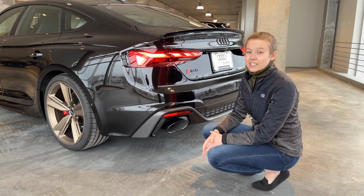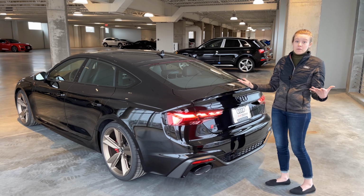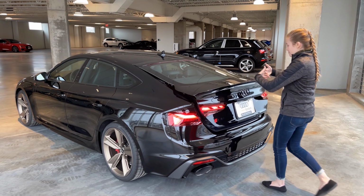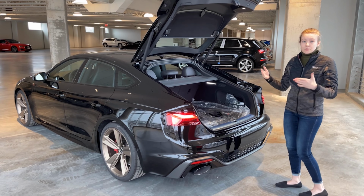But now we'll stand up and take a look at some of the convenience features that are still offered on the RS5. Now let's say you're coming back from Costco and you have tons of stuff in your hands and you want to kick to release the tailgate, kick right here, back up. And it's really important you kick to the right of the license plate. That's where I have the best success.